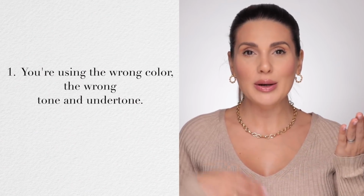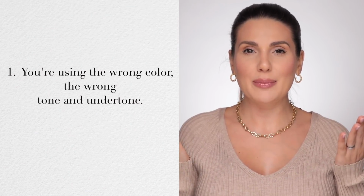That can be the wrong tone and the wrong undertone. What does that mean? The tone is the intensity of the color: light, light medium, medium, dark, and so forth. The undertone is the hidden color. Take any color, it could be warm undertone or cool undertone. But when it comes to the skin and when it comes to foundation, it's more than just warm and cool. It's much more than that because our skin could be warm olive or neutral olive, warm golden. There are so many variations.